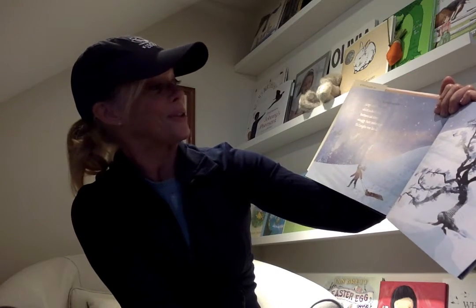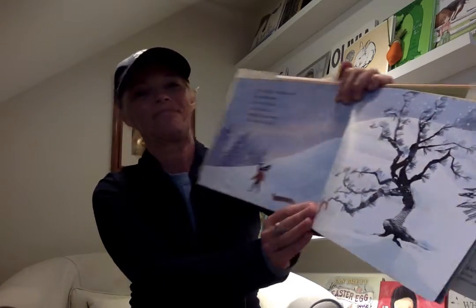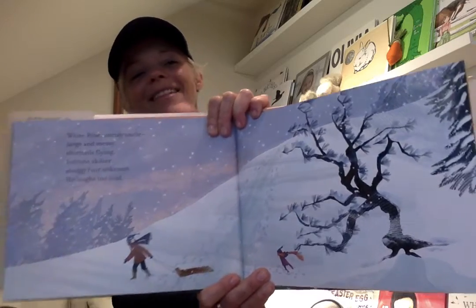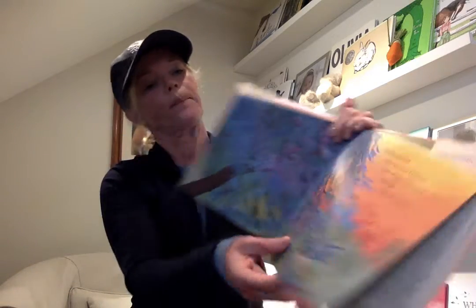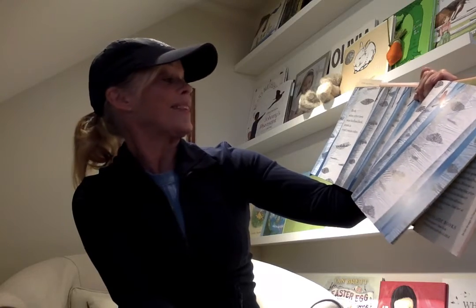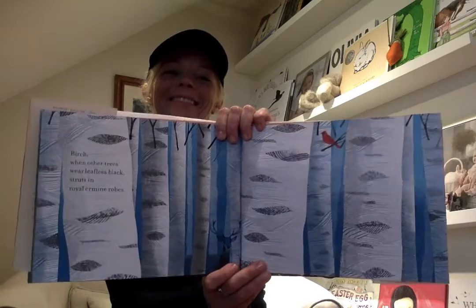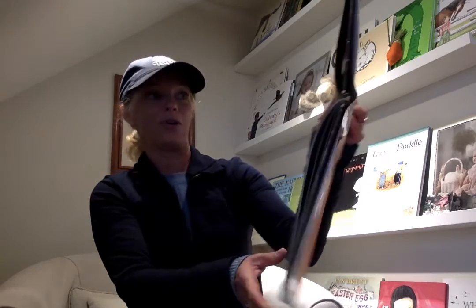White pine, unruly uncle, large and messy, shirt tails flying, buttons a-kilter, shaggy hair unkept. He laughs too loud. Willow dances in her narrow kimono with elegant sweeping sleeves, wafting in gentle wind. It's a pretty page. Birch, when other trees wear leafless black, struts in royal ermine robes. One of my favorites. Sequoia holds memories for the tribe of trees, telling tales from another age, before the time of saws.